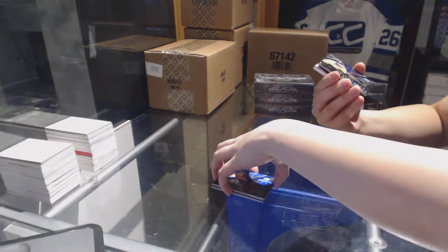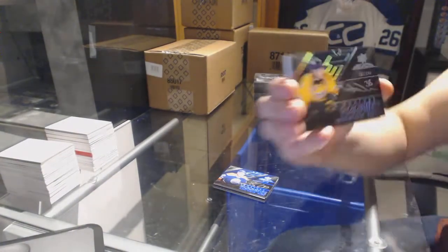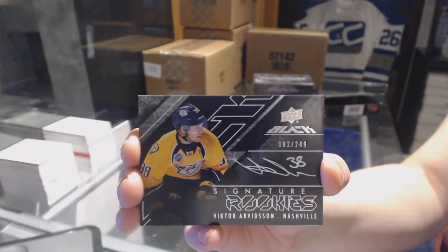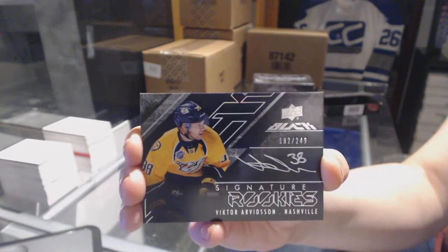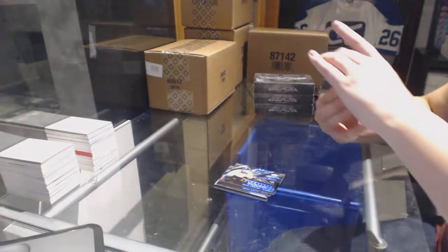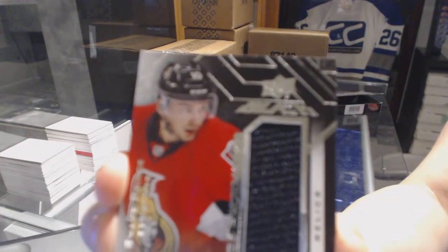We've got a number to 249 signature rookies for the Nashville Predators, Viktor Arvidsson. No worries at all. That's an awesome card. Rookie jersey for the Ottawa Senators, Shane Prince.